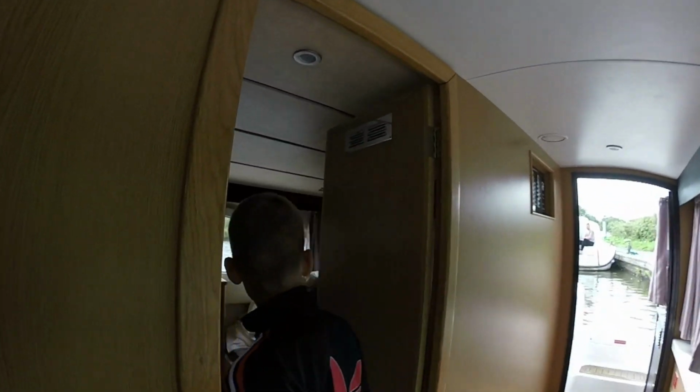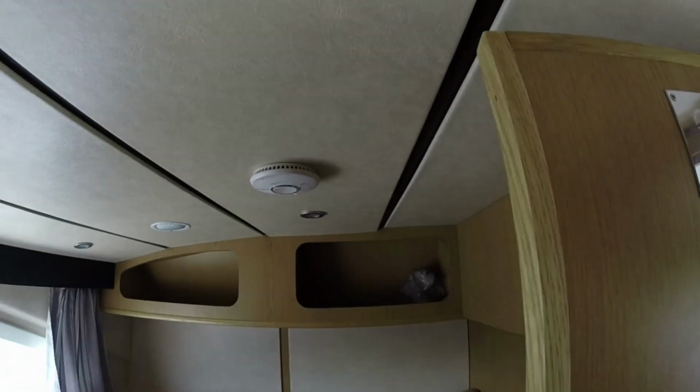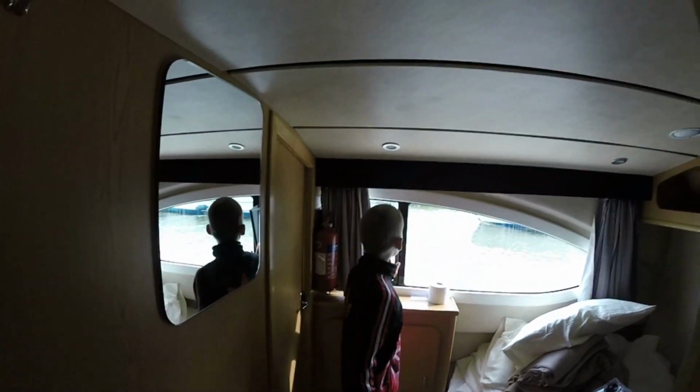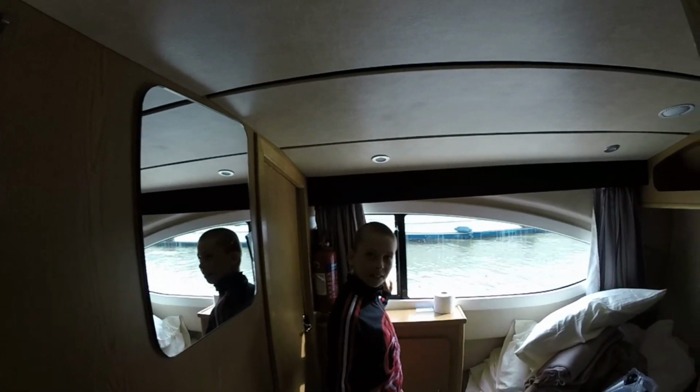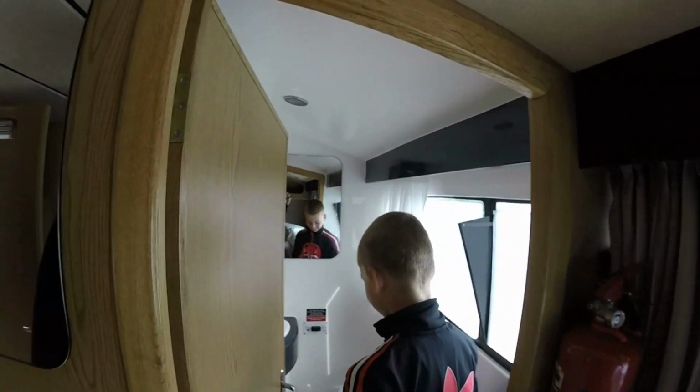If you come in here, you will see a rear double bed. Got some handy shelf space up the top, fire alarm and tinted windows so no one can really see what you're doing. Also, you have an ensuite bathroom if you'd like to come in here.